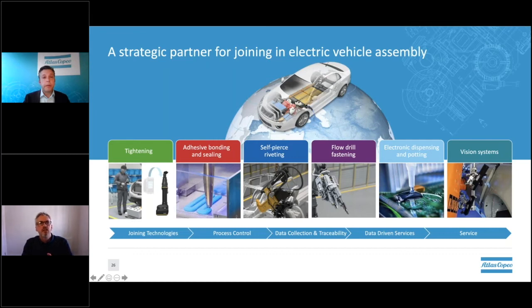It's interesting and revealing to see all of those joining technologies laid out like that for essentially one application, if you want to call it that. So we've just got time for one more question. Could you describe how these technologies come together in EV battery assembly, the key steps?